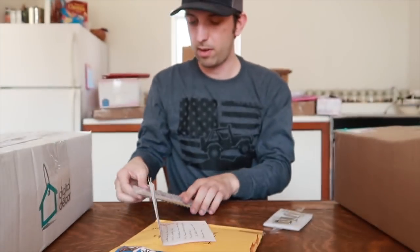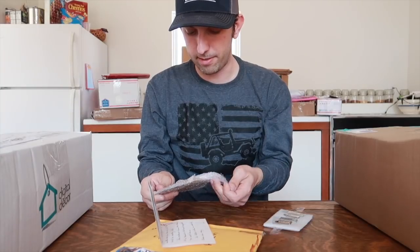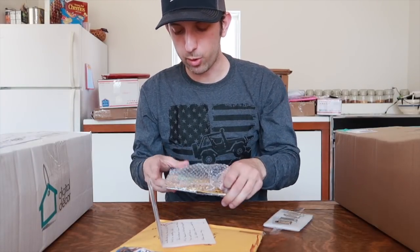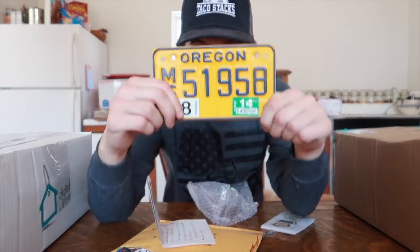And then we have this actually cool. Salsa, please don't eat that. Oh, it's Oregon. That's cool. A little Oregon license plate for a motorcycle. Very cool. Thank you, Nancy.